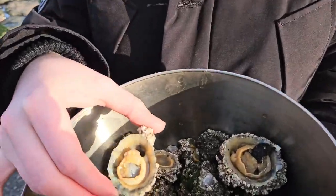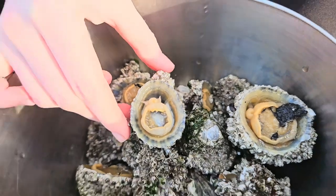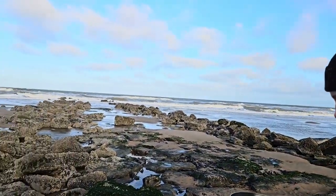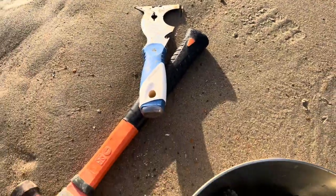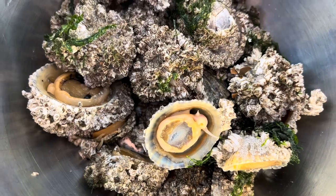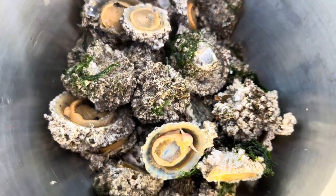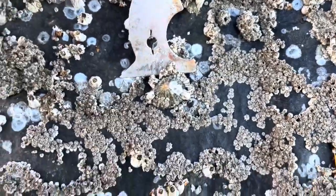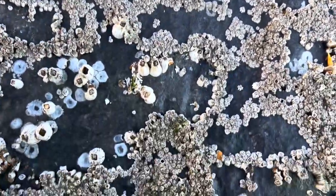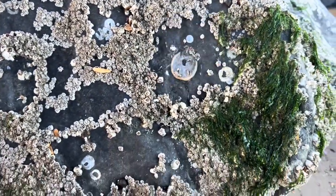Here is our harvest and it's enough for dinner. And the limpets have already started to come out and want to find out what is happening here. They look pretty cute to me, like little aliens in a shell. A few more of them and we can go. They are located quite close to each other.